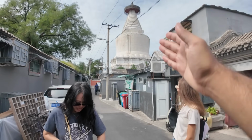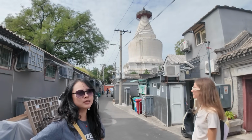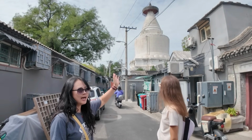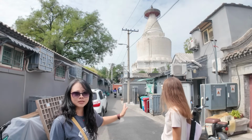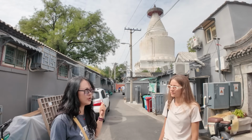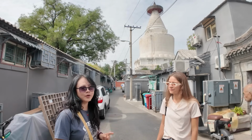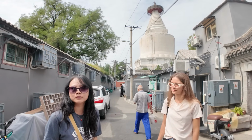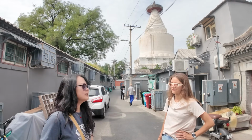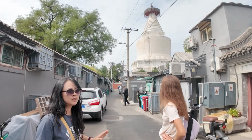It's a really nice view of, you say it's a stupa. What is a stupa? Stupa is a special word for the pagoda in Buddhism. This is the largest and oldest stupa here in Beijing. It has a history of 800 years. It was built by the very first emperor here in Mongolian times, and by a very famous architect from Nepal. So that's why this is not a Chinese Buddhism stupa. It's more like Tibetan Buddhism.